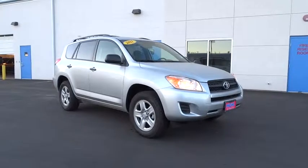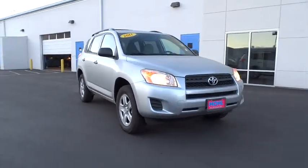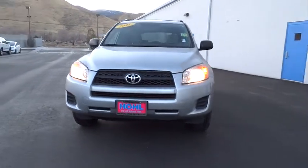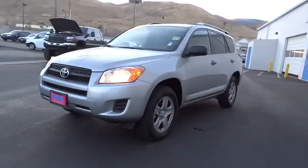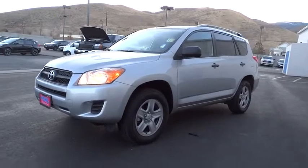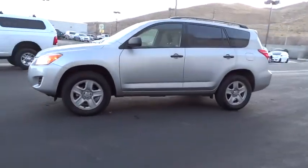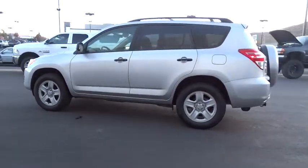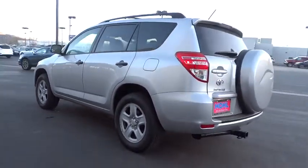The 2011 RAV4. The RAV4 is one of the most fuel-efficient SUVs in its class, with seating for up to 7 passengers. Versatile and efficient, RAV4 mixes the comfort and drivability of a sedan with the benefits of an SUV. This highly evolved, well-packaged crossover SUV lets you have it all.